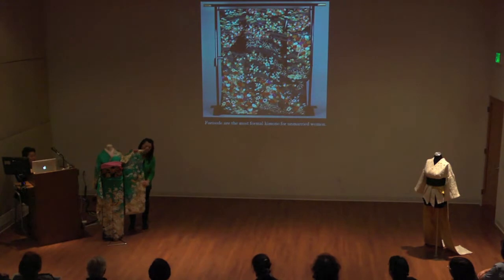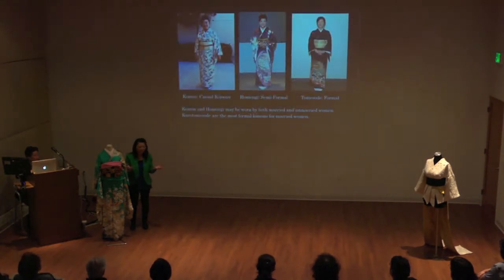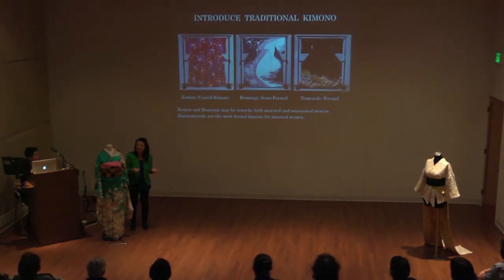Married person, unmarried person is a sleeve you can see. If you have this side sleeve, it is married, but the kurotomesode is married, and unmarried is furisode. But the homongi and komon, unmarried and married, doesn't matter, you can wear. But I like a kurotomesode, the pattern, design, I like it, but you cannot wear.